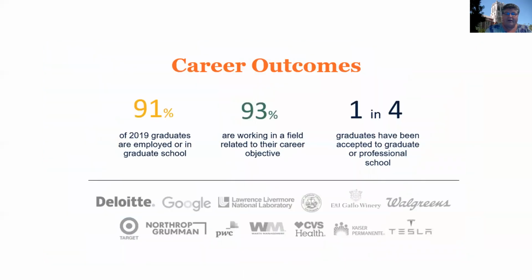Some of the career outcomes here: 91% of our 2019 graduates were employed or in graduate school. Some other things here that are not on the slide, we had over 700 companies visit the campus last year to recruit our seniors. We have a career services center that helps you with resume writing and interview skills. And also every major comes with an internship program. Some require it and some don't, but our career services center helps you find the right kind of internship that works best for you.